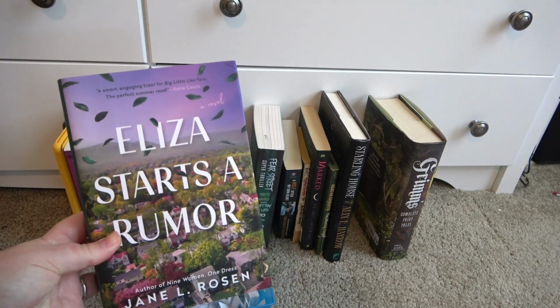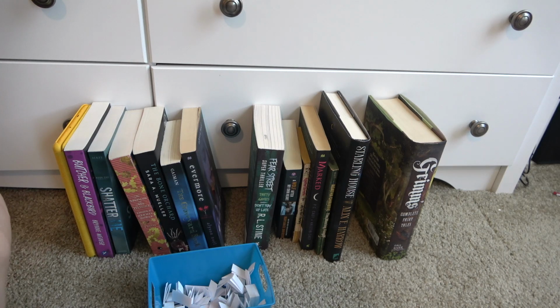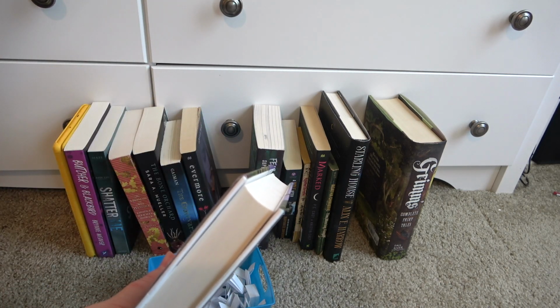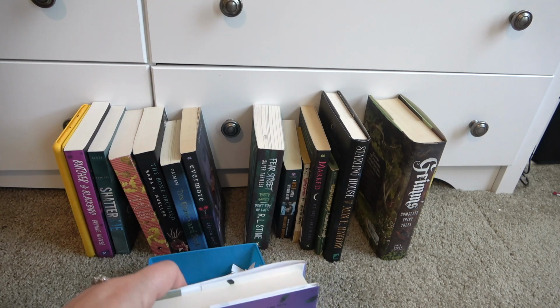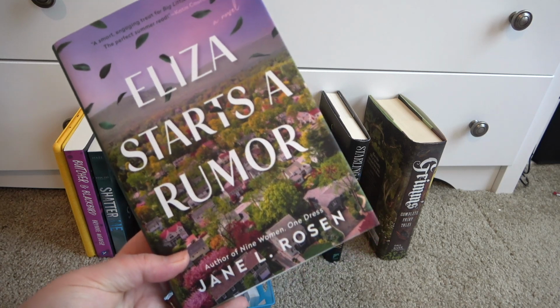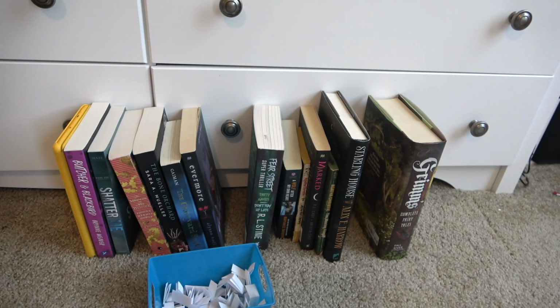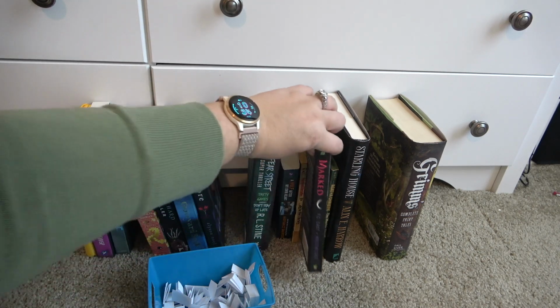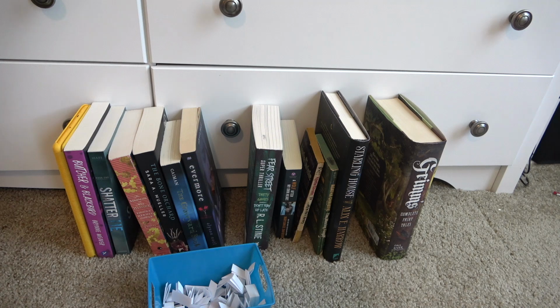We've got Eliza Starts a Rumor by Jane L. Rawson. We got almost all of the Dollar Tree books that I had left on this TBR. That's so funny. The universe really wants me to read them. So that is number 8. And then we've got a little honorable mention here, because that is the first book.